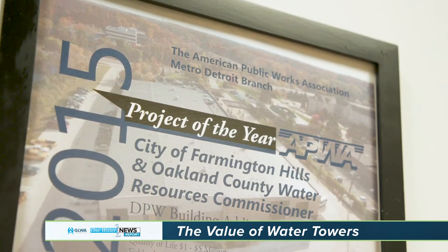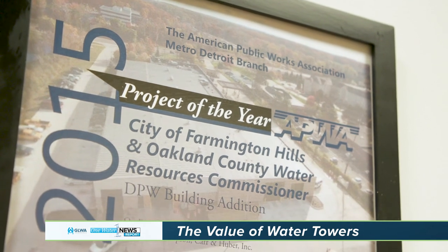Well, it was very exciting to be involved in this project because it was a once-in-a-career opportunity to build a water tower of this magnitude. I tell you, now on vacation, my family's getting real tired of me pointing out water towers wherever I go, because it's like, there's one of ours, there's one like ours, there's one not like ours, but there's a water tower. And there's a lot of water towers in this country.